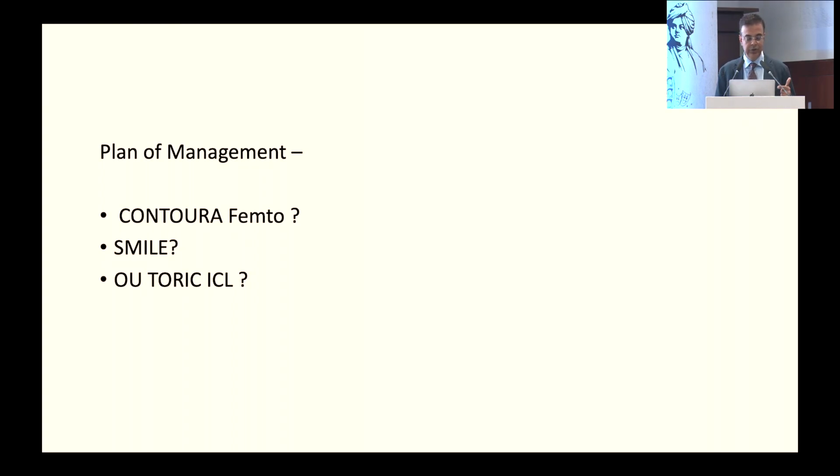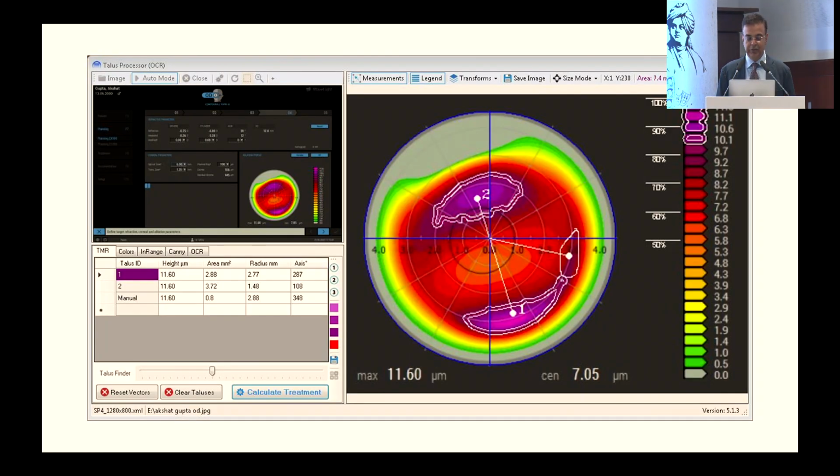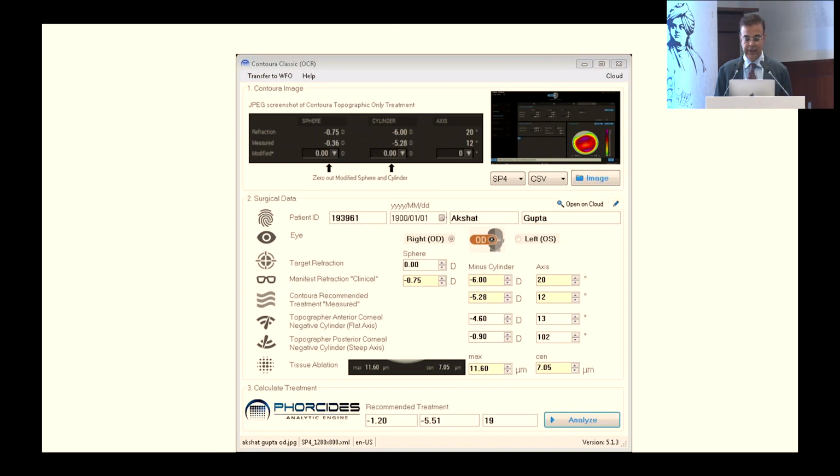So what should you do? You could do a toric ICL for high astigmatism, or you could do a Contoura LASIK over here. So we went ahead with the planning on the Phorcides, which, as I told you, takes data from the Pentacam, from your refraction and from the Topolyzer, and comes up with a treatment plan at the bottom here. So it is suggesting we treat 1.2 sphere with 5.5. This is the manifest, 0.75 sphere with 6 at 20. It has suggested that we do a 1.2 sphere. It has cut down the cylindrical treatment to 5.5 at 19.